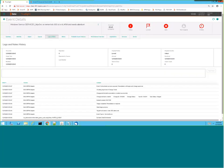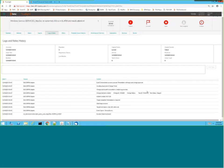Remember, one of those best practices: write to the log about what's going on. But you'll see that the orchestration product has picked up this event, right? We're looking for certain types of events. This happens to be one of them. And it knows that it's going to use the service down workflow, right? So it's going to parse the event, and it's going to start the triage process, which it's done.